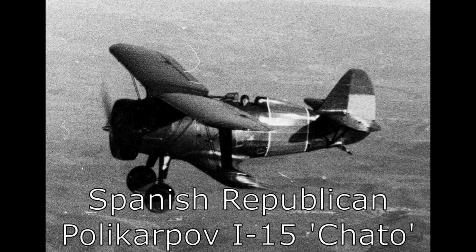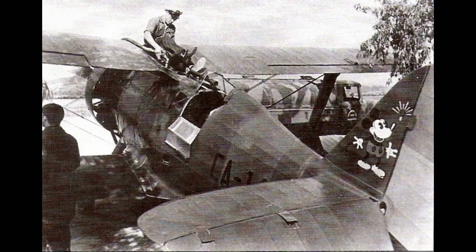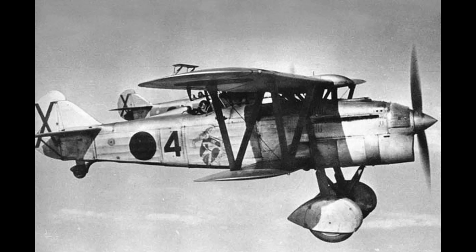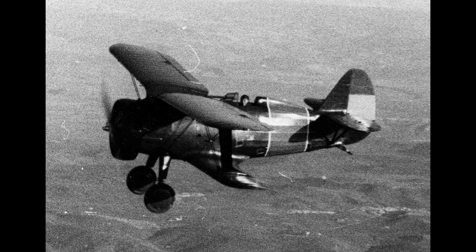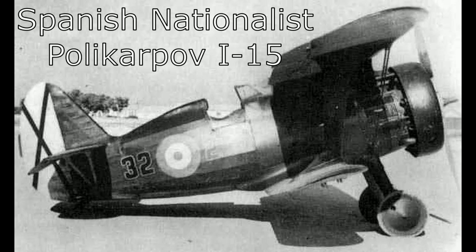The Polikarpov I-15 was also used extensively during the Spanish Civil War by the Spanish Republicans, where the aircraft was nicknamed Chato, meaning snub-nose. The I-15 was initially very successful in the skies over Spain, being very maneuverable and able to outturn their main fighter opponent, the Fiat CR-32, a video of which also exists on this channel. Although the Messerschmitt Bf-109, which was introduced later on the side of the Spanish Nationalists, was a much more capable aircraft, the Polikarpov I-15s still held their own and proved popular with their pilots to the end of the Spanish Civil War. Nationalist Spain even continued to use the I-15 after their victory as a training aircraft.